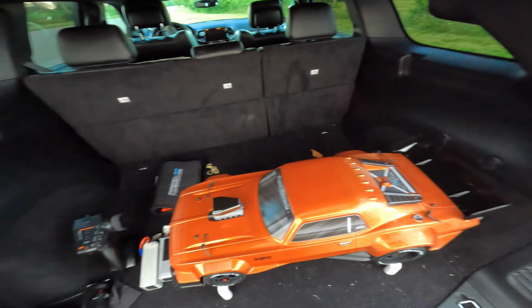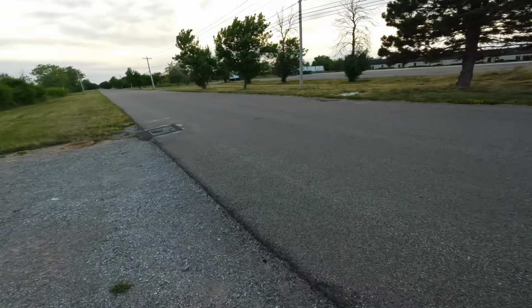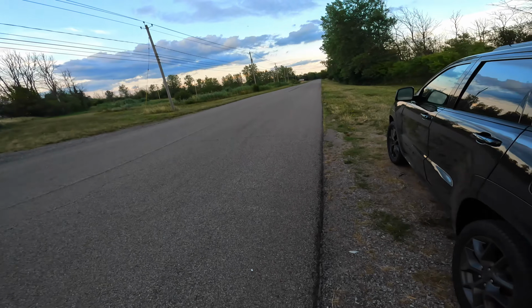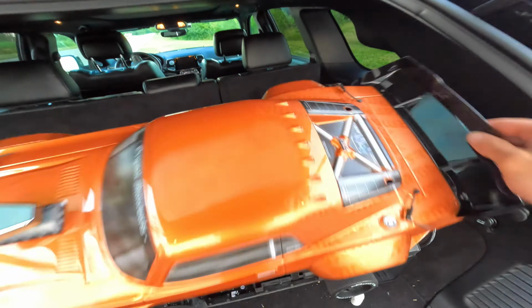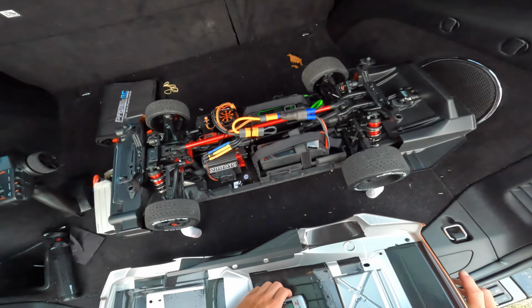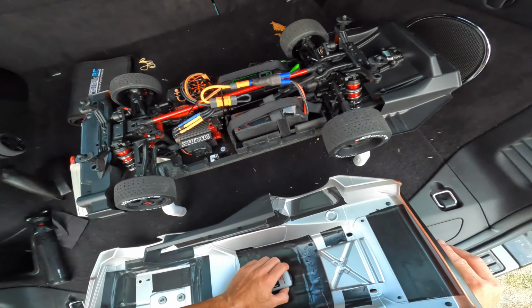So this is going to be the first time I am going to run it. We got a pretty wide open street here. It's a dead end. Not a lot of traffic coming down it. I got the stock gearing in it. We are going to be running it on two 6S 3000 milliamp batteries. We're going to be running them in parallel, obviously.